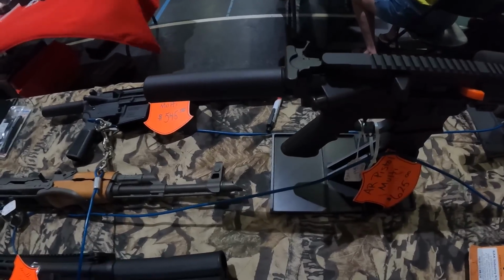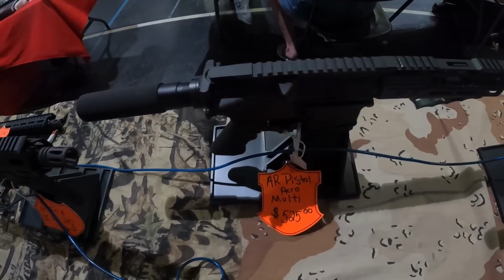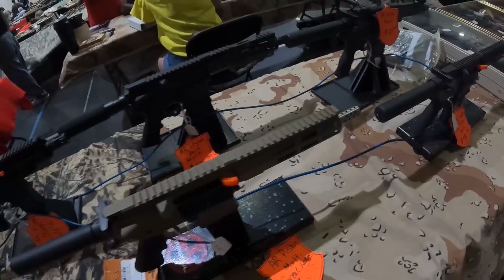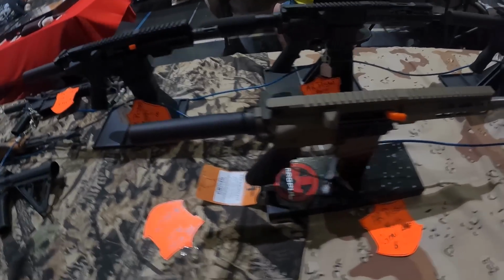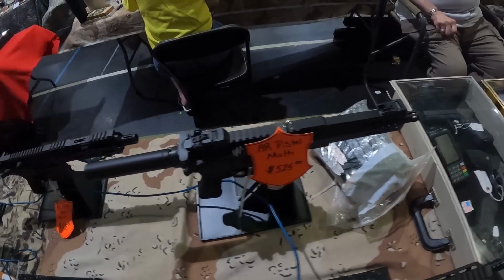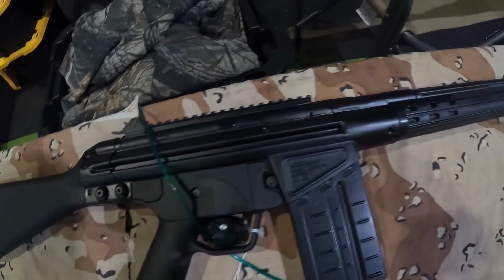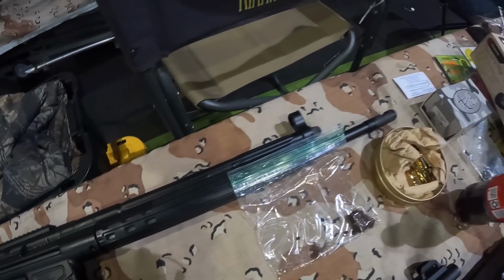All right, we got the, again, AR pistol, sold, 625. We've got us another multi-cal, 525 AR pistol, and another Great Lakes, very nice, 695, 595 on this AR, and 525 on this AR pistol. Very cool. All right, we've got a Century Arms in 308, very cool carbine, 825, I like that.